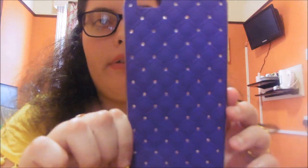Snap-on case, and this was £5. It's really nice. It's a hard case with a mirror. You can see all my makeup and stuff. But I like it quite a lot. Can't put it back in there.